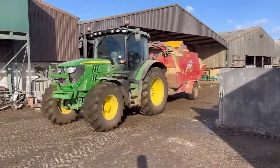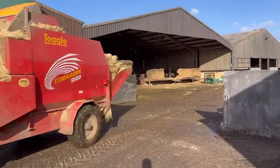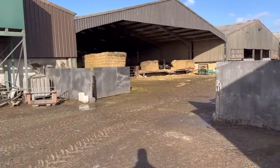Andy's loaded up again. Three more bales to put out.